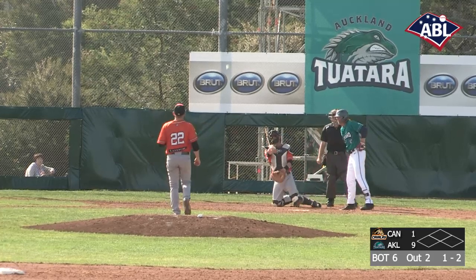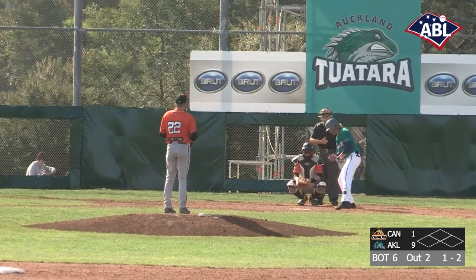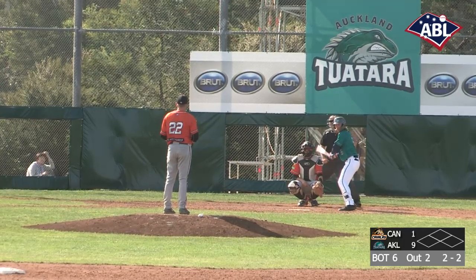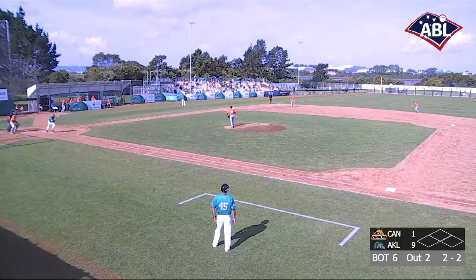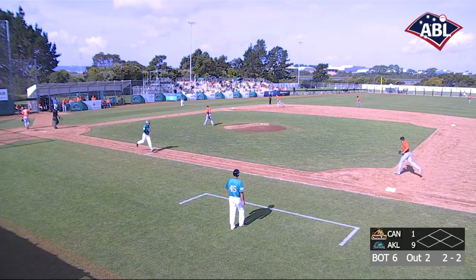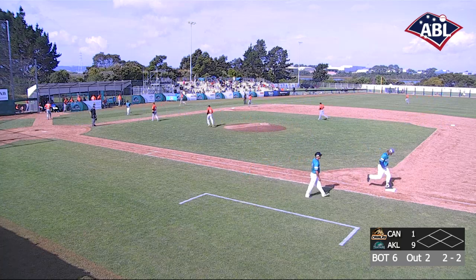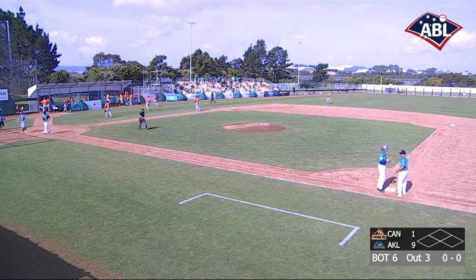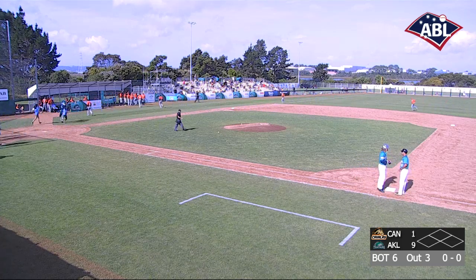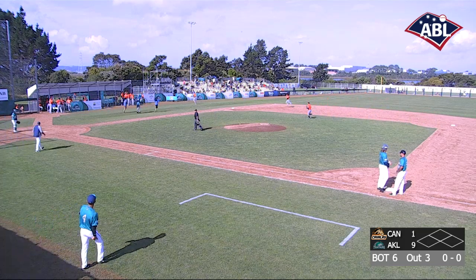Holdscombe, another one of the players looking to revive their MLB career. Of course, he's probably the only member that's represented New Zealand. And that one's hit hard, but able to range over is Kingham. So Clark will record the 3rd out of the 6th inning. As we move into the 7th inning, the score as it stands is 9-1 in favour of the Auckland Tuatara.